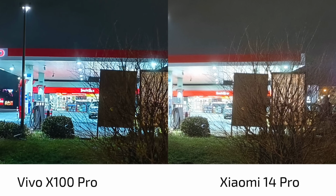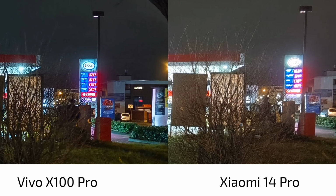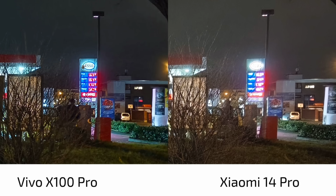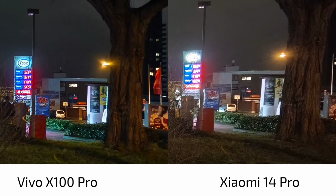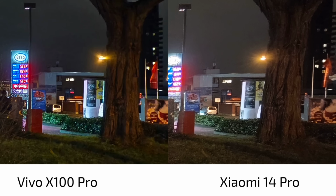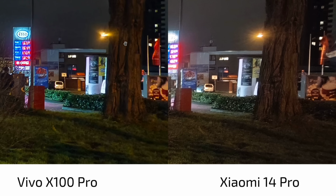Detail level, not much of a difference, maybe a bit better on the Xiaomi 14 Pro. The Xiaomi 14 Pro here is losing, especially with the HDR, where the Vivo X100 Pro has an advantage, not only with the ultra wide angle, but in general, I think thanks to its algorithms and chip. Here you can also see the noise difference. This noise makes the Xiaomi 14 Pro appear a little bit more detailed, especially on the side with the tree, where the Vivo X100 Pro is a bit darker, but also smoothing things out a lot. Not only the tree is very smooth, all the stuff in the background is much more detailed on the Xiaomi 14 Pro.